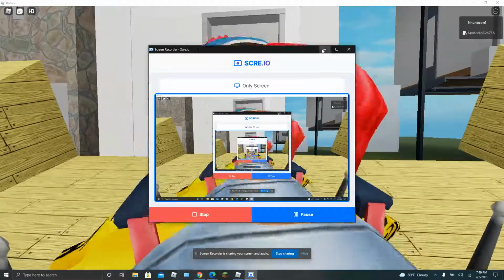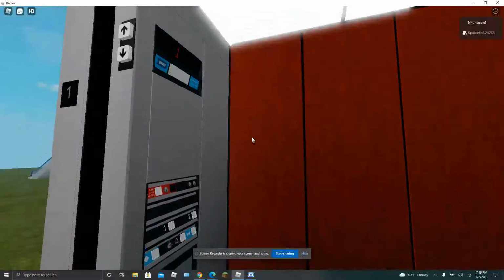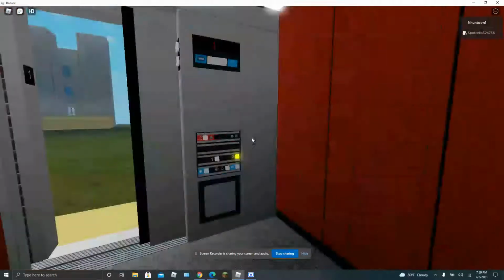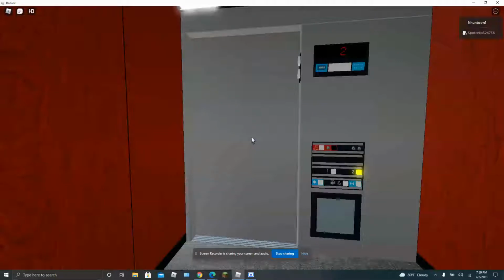Now the next one, we have a Dover Impulse. Let's go to 2. The capacity is only 2,500 pounds on this one. And we are here at 2. Now let's go to 1 for the cab view.